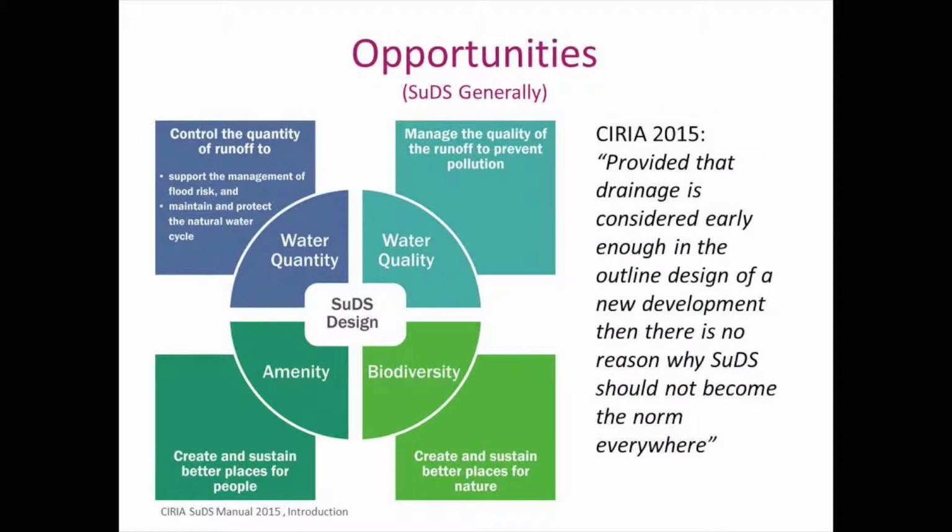And on the next slide for opportunities, I refer to the quote from CIRIA, who provide a lot of the guidance on SuDS, which says that provided SuDS design is considered early enough in the development process, there's no reason why it can't be the norm in all developments.